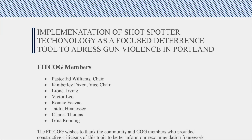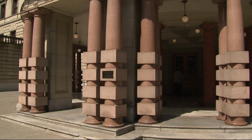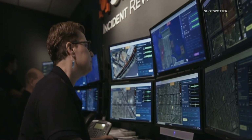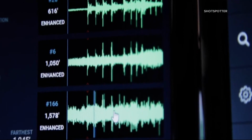They first recommended this technology to the mayor, who has since approved putting together a pilot proposal. Once that's complete, it'll go to City Council for a vote. They'll have the final say on whether or not we see this technology in Portland on a trial basis. I'm Mike Benner for KGW News.